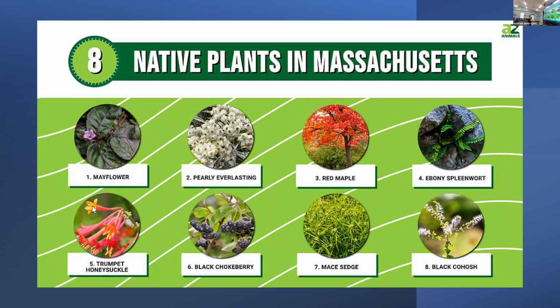Ebony spleenwort is an evergreen fern native to North America. It's also native in Europe and Asia. It's a member of the spleenwort family, known for its delicate lacy fronds. It's a versatile plant that can tolerate many different conditions from full sun to full shade. Often found growing in rocky or gravel. If you have a rock garden, this is a good plant for that. Particularly well suited to growing on cliffs, ledges, and walls. The plant's root system is made up of rhizomes, so it has the horizontal underground stems that allow it to spread and form clumps.